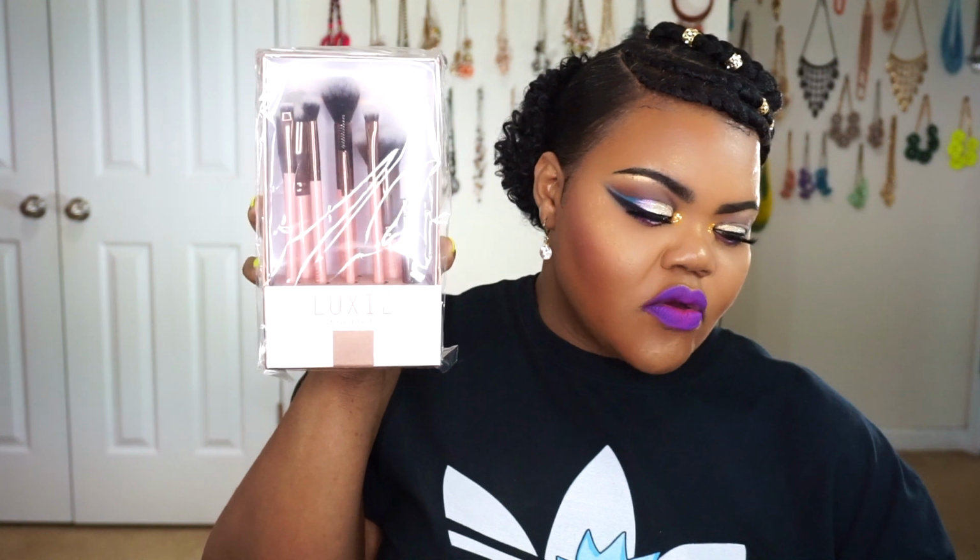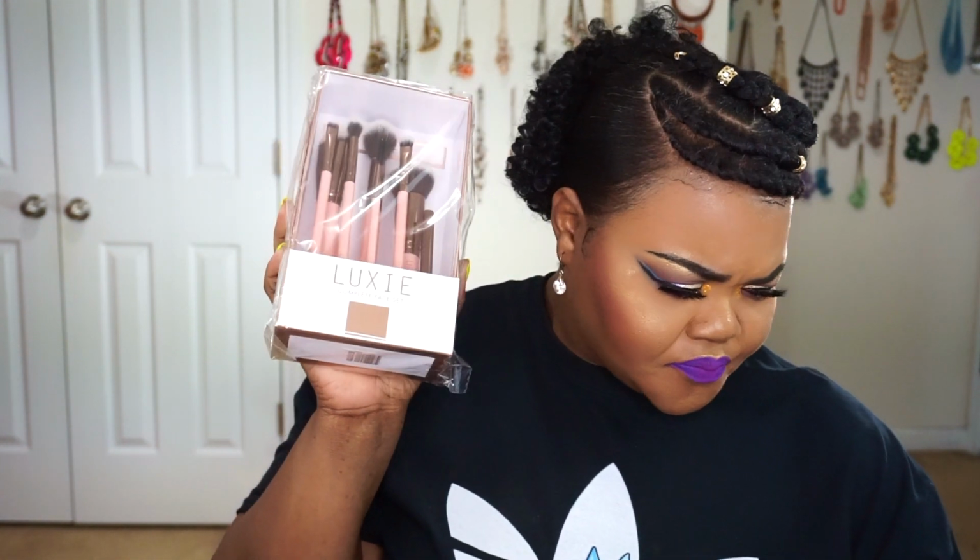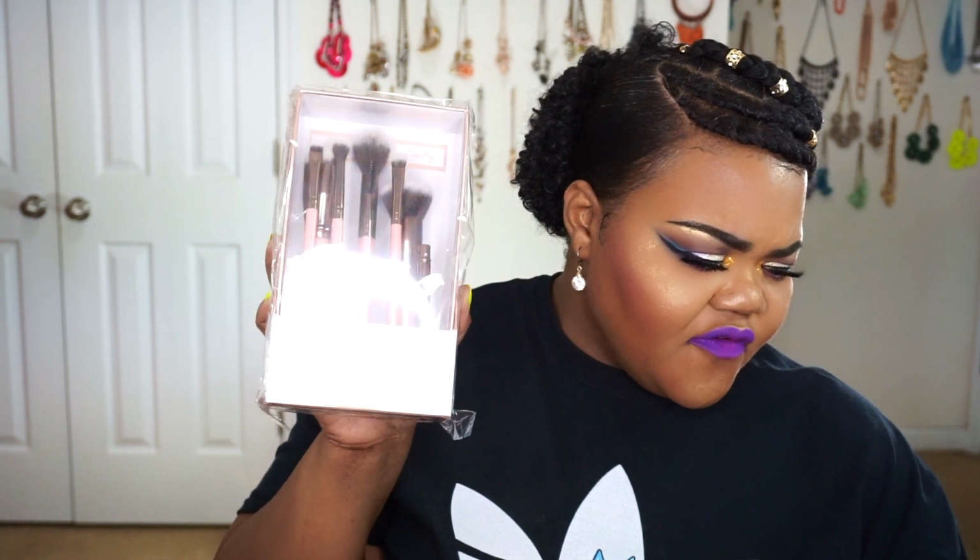The next thing on the list is from Luxy, and this is going to be our Rose Gold Complete Face Brush Set, and this is going to retail for $65. This one product is already more than the actual box itself. So this one product paid for everything in the box. So everything else in the box after this point is just icing on the cake, because this is already more than your actual box.